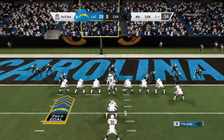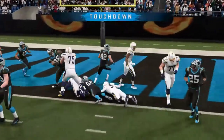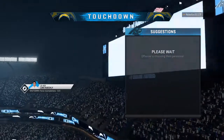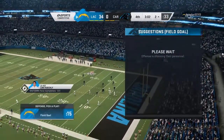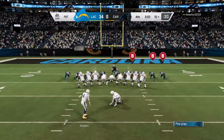Second and goal from the 1. They'll sneak it with Taylor. And he's into the end zone. Touchdown, Chargers. Tyrod Taylor scoring on the sneak from a yard out as his guys continue to pour it on.